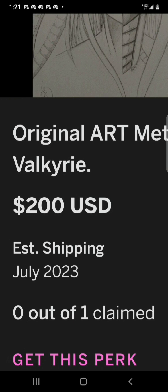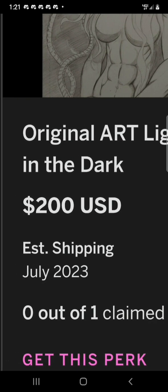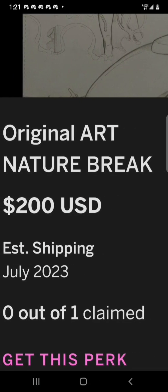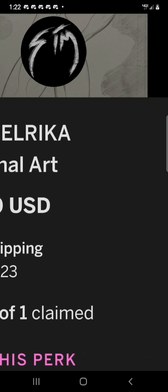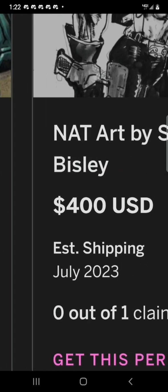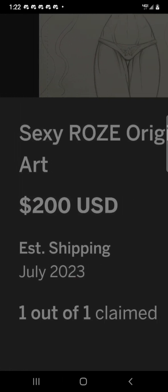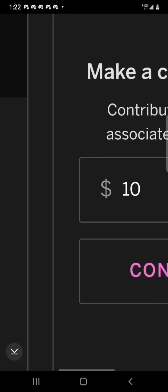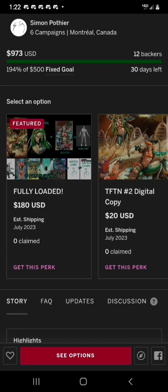Original art metal Valkyrie, 200. Original art light in the dark is 200. My phone is just acting goofy. Sorry. Original art nature break is 200. Okay. Sexy Eureka original art is 200. Preston's painted sketch cover 350. Nat art by Simon Beasley is 400. And it looks like the Sexy Rose original art is gone. All right. And you can make a contribution to the campaign. Phone's acting silly. Sorry, guys.